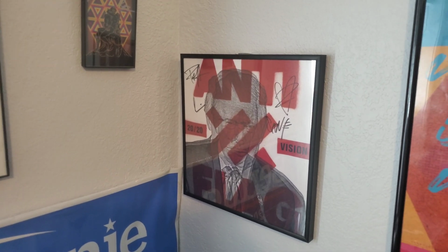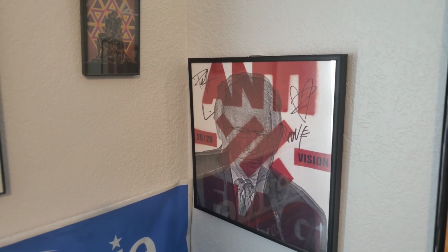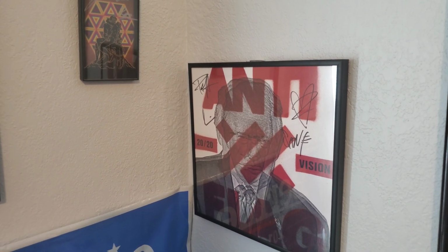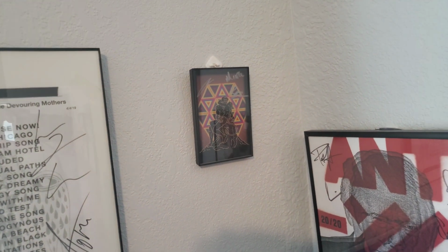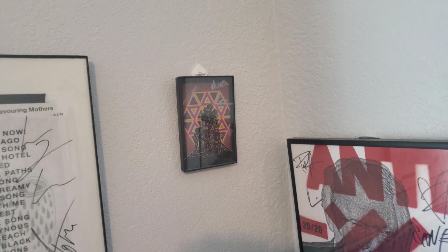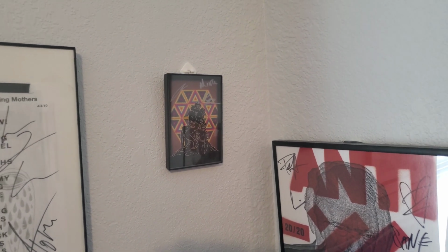I have Anti-Flag, which is one of my favorite punk bands. I have their 2020 Vision album that came out last year. Got that signed by the members of the band. Got a postcard from the Fratellis, which is another great alternative rock band from, I think they're from Scotland. So got a poster signed by them.